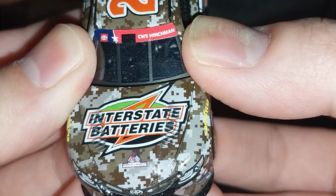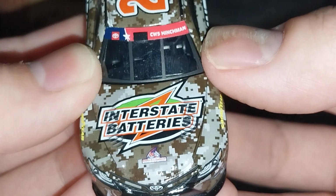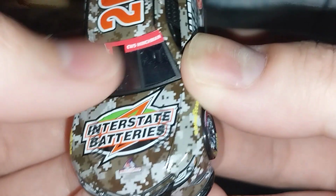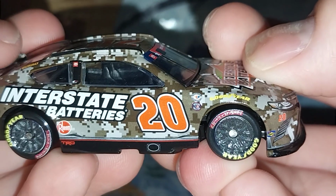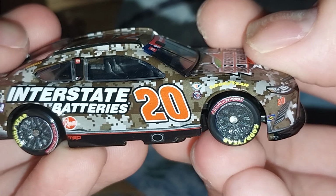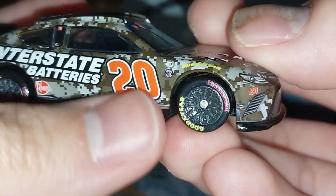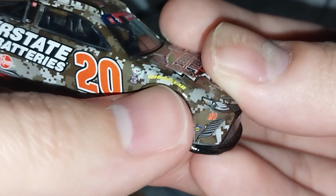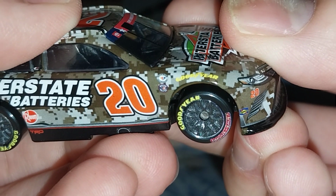You have CWS Hinchman. The little air vent so the driver can breathe. The red box Toyota logo, and of course the Patriotic windshield banner, which of course has the dark blue, the white star, and the red long little strip on the banner right there. You have number 20, Goodyear, in yellow, but of course on the wheels themselves they're yellow, also with the Honor and Remember little tribute lettering to it. Pretty awesome. You can notice that the wrap doesn't perfectly cover up. As you can see, it's a slight bit off, so that's a little bit unfortunate. It's also like this on this side as well, a little bit. Decal's a little bit too high up.